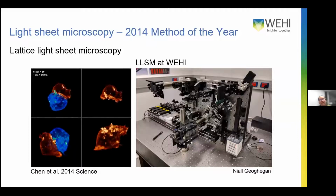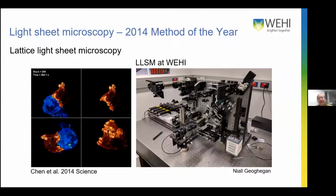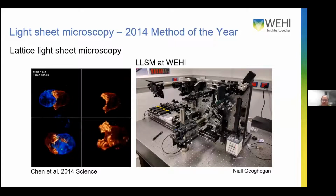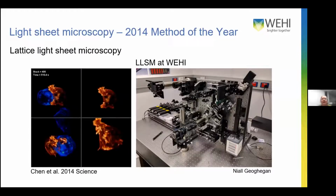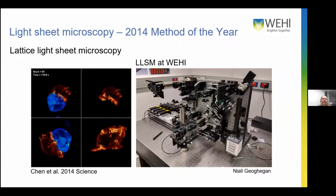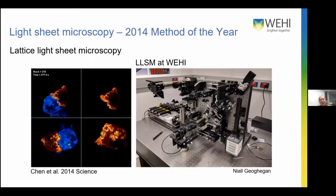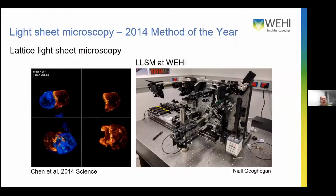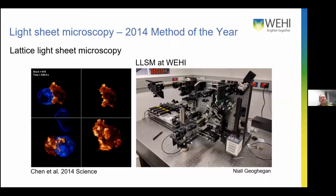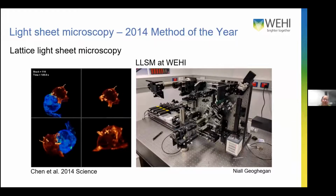Since I had been doing live imaging since the early 2000s, I was really acutely aware of all the pros and cons of the various different methods. I'd worked with many different cameras, single photon detectors, EMCCDs, and that was before CMOS cameras existed. And certainly all of those technologies are getting better and better. But when I saw this paper come out in 2014 by Eric Betzig's team in Science, I was really blown away by the quality of the data that they were showing.